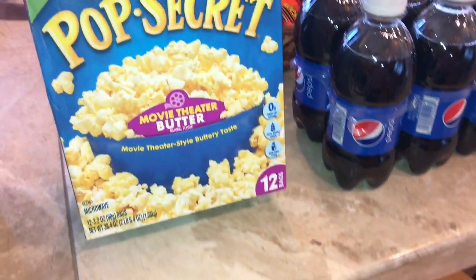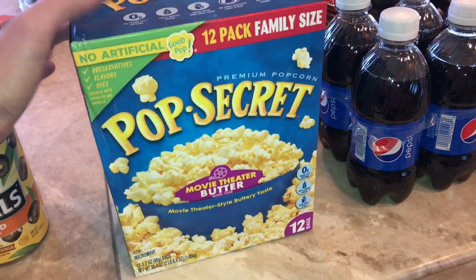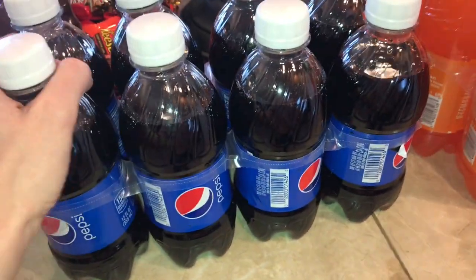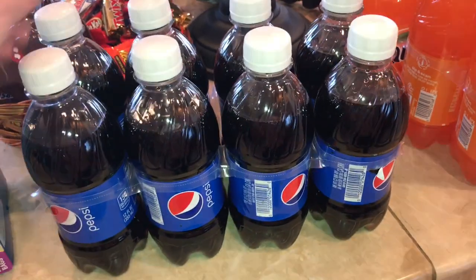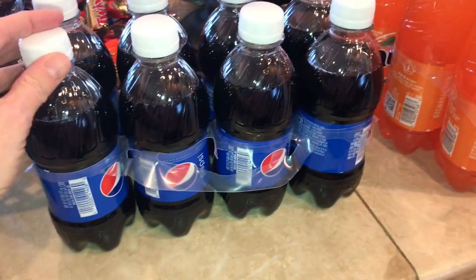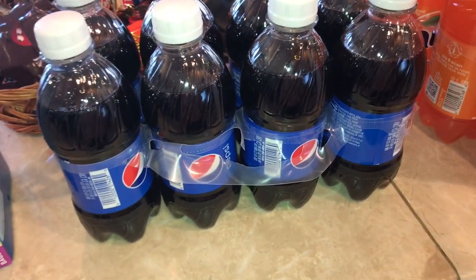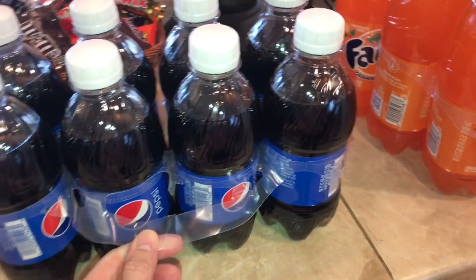My husband loves the Pop Secret movie theater butter popcorn, so I bought him a big old 12-pack of that. We haven't had Pepsi in a long time, and we always like to get these bottles that we can just drink some of and then put the lid back on and drink the rest later. We always grab Coke, but I decided to grab a Pepsi for a change.